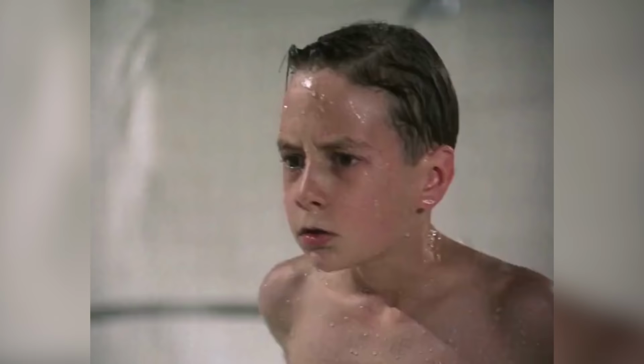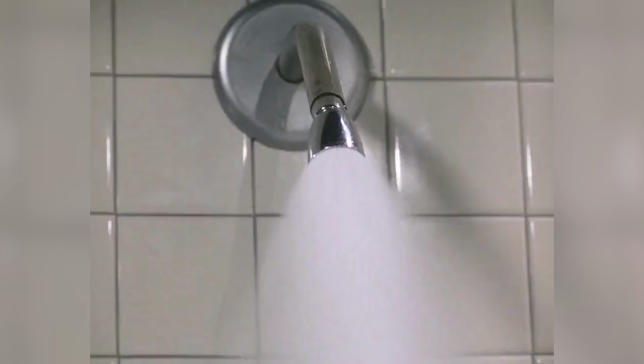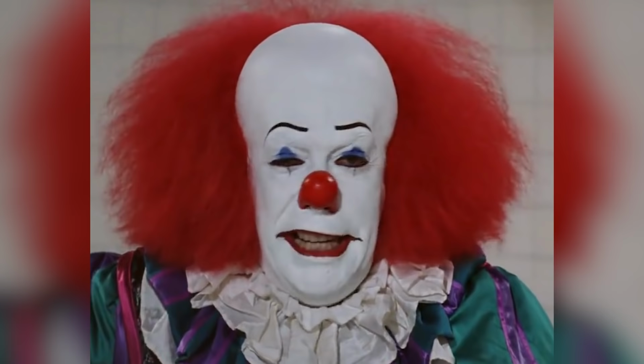Mid-rinse, all the nozzles start operating themselves and turn every spout into a scalding torture device meant to steer Eddie away from safety just before Pennywise pays him a visit through the drain. If Psycho didn't make you think twice about showering away from home, here's another scene that'll creep into your memory at the worst moment. Going clear.